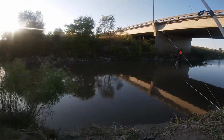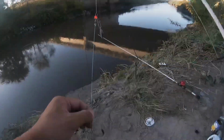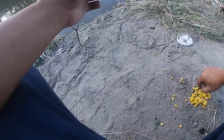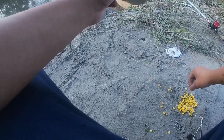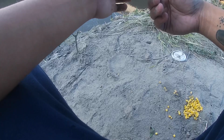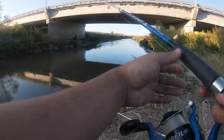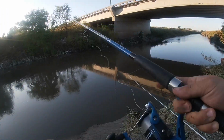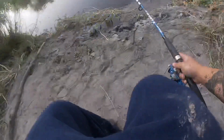Alright guys, I tried over there for maybe 20 minutes. Nothing. I had some bites, but I don't think they were anything big, except maybe one. But I lost it. I didn't get a good hook set on it. So I'm back over here where I first caught that carp earlier. I'm gonna try to do that again. Let that guy drift down as well.